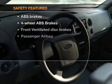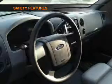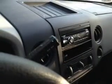If safety is a high priority, rest assured knowing that these top safety components are included. Front ventilated disc brakes, passenger airbag, independent suspension.